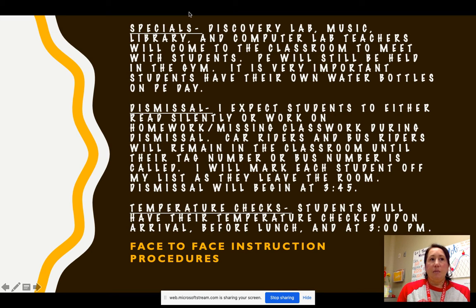For specials, as I mentioned, the students stay in the classroom for specials unless it's their PE day. So after we make sure everyone has finished breakfast and we've gotten organized for the day and we've watched the news and all that kind of stuff, we have specials at 8:35 in the morning. So the teachers will come to the classroom for specials unless it's PE, then they will still go to the gym.